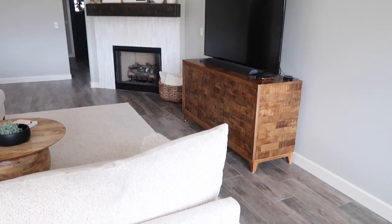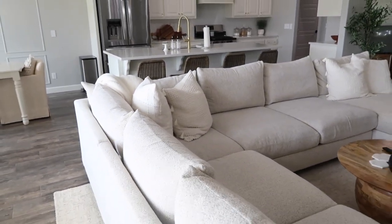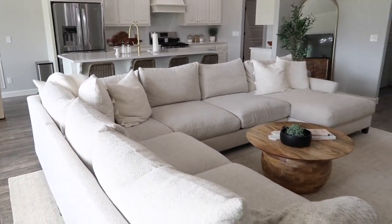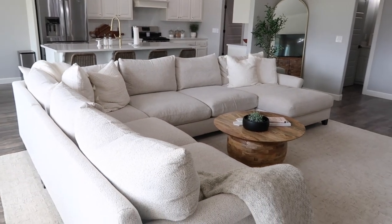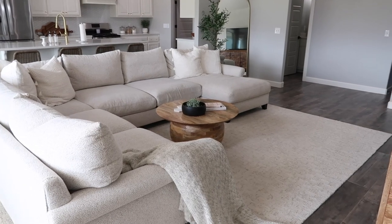I absolutely, absolutely love it. What's funny is we've kind of come full circle in here, because if you guys remember when I moved in, I had a sectional really close to this. Now this one does fit better, so I'm glad we switched, but we have been through so many sofas in here and so many coffee tables.